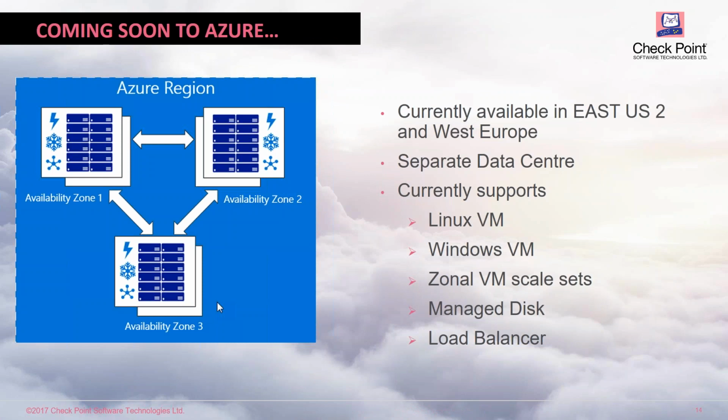What they're also doing, which is only available in, I think, East US 2 and Western Europe, is they're now introducing availability zones within the region in a similar way to AWS. So these will be guaranteed to be separate data centers. So within each region, they'll start adding availability zones.